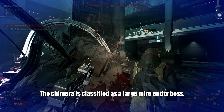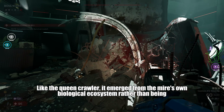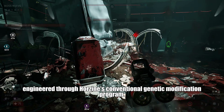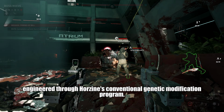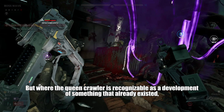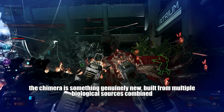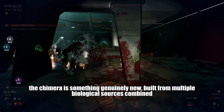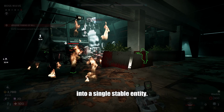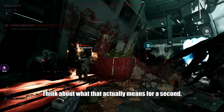The Chimera is classified as a large mire entity boss. Like the Queen Crawler, it emerged from the mire's own biological ecosystem rather than being engineered through Horzine's conventional genetic modification program. But where the Queen Crawler is recognizable as a development of something that already existed, the Chimera is something genuinely new, built from multiple biological sources combined into a single stable entity. Think about what that actually means for a second.